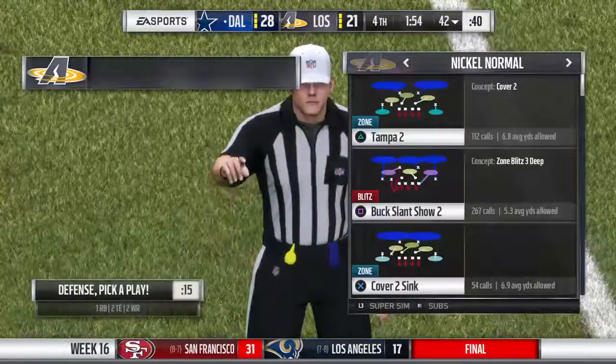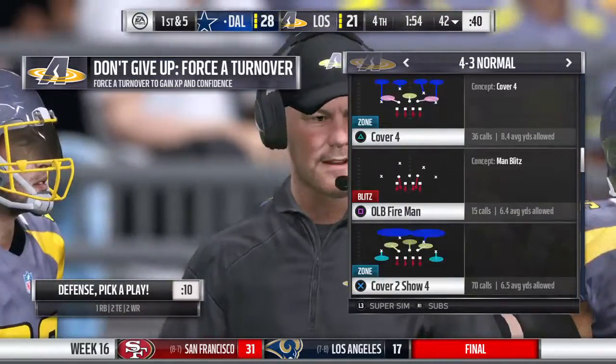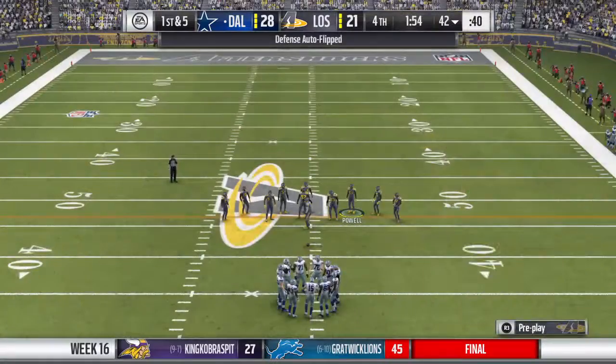So the hard count gets him there, neutral zone infraction. Yeah, the defense thought they had the timing down, but the quarterback hit him with a hard count, got him to jump.